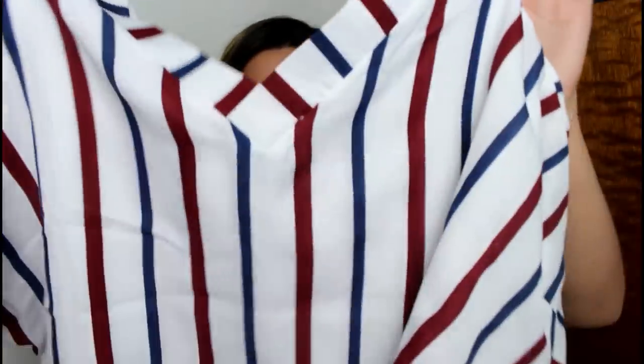So the next thing that I got from Shein, I love this shirt. When I tried it on, it was a little poofier on the sleeves, which you guys will see, duh, because it's a try-on haul. But it looks like this. It is red, white, and navy blue, and I love it so much. It's V-neck both on the front and on the back, and it just gives like the prettiest effect. I just love it so much. Like I said, it is a little more boxy, but that's fine because I love it so much.